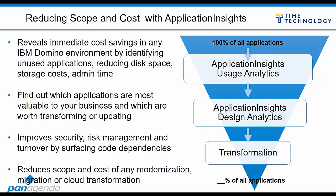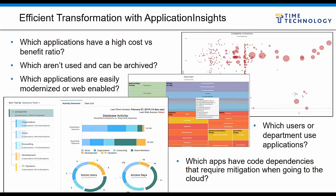So that's what ApplicationInsights does. It improves security and risk, but essentially, at the end of the day, it reduces the scope and cost of any kind of transformation, as we like to call it.